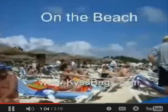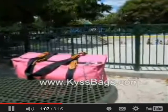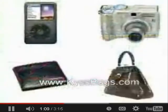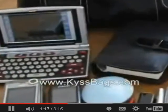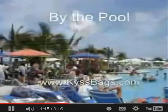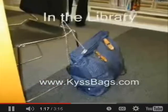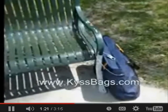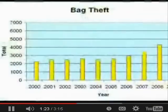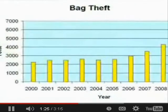On a cruise, in the gym, on the beach, in the park. The Kyss Bag will protect your iPod, camera, wallet, purse, and all of your other valuable things if you need to leave them unattended. By the pool, during yoga class, in the library, or during work, the Kyss Bag will keep your stuff safe. Unfortunately, bag theft is a significant problem.